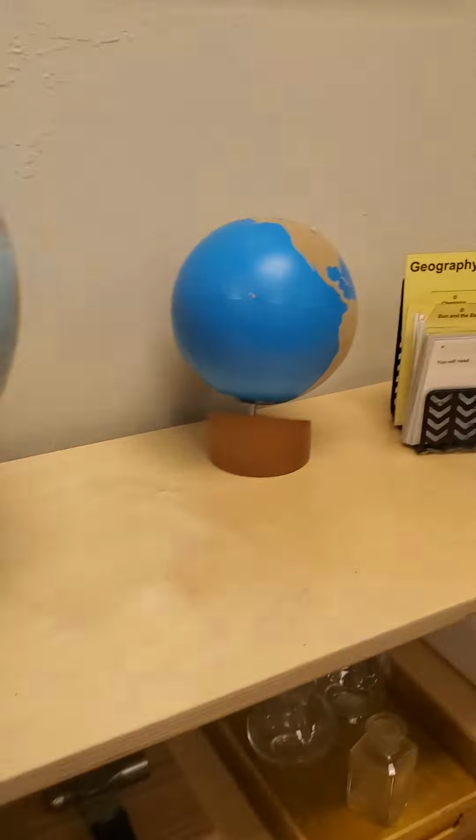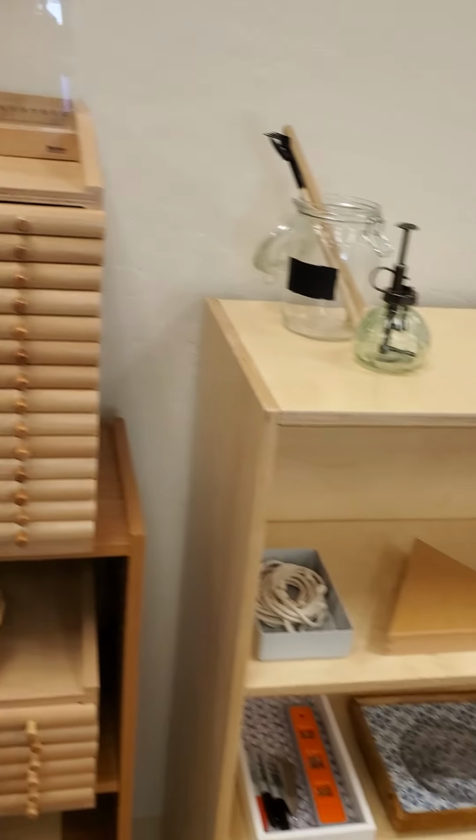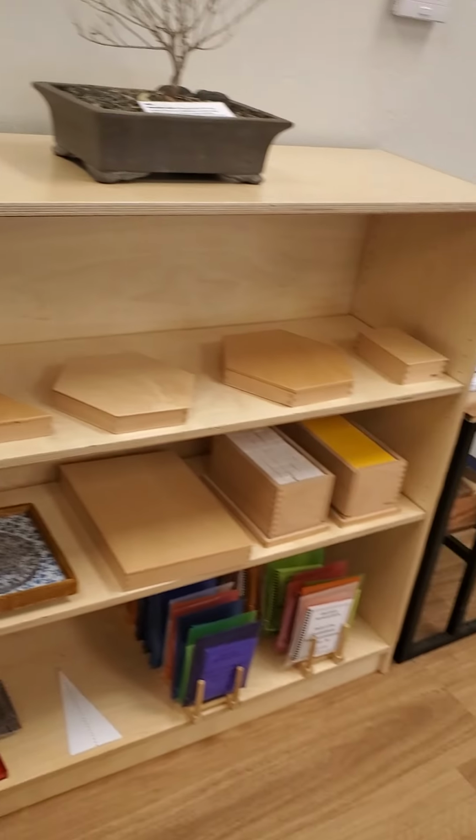This is for measuring triangles, getting the base and the height of a triangle. You can put different triangles in here, from the constructive triangles to the yellow area triangles. And if you really do that, then there are other little activities that you can do as well.